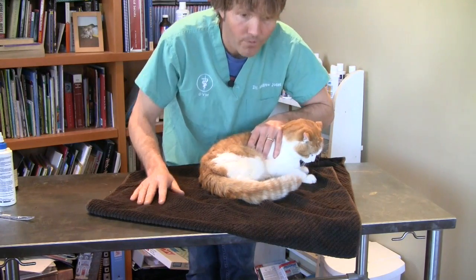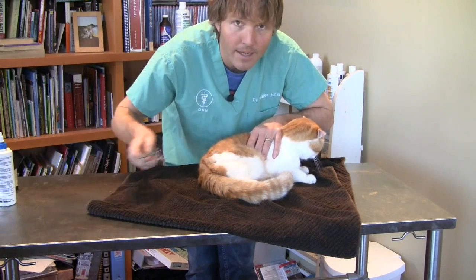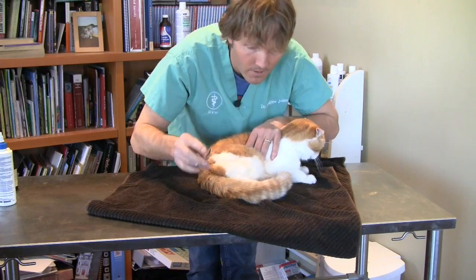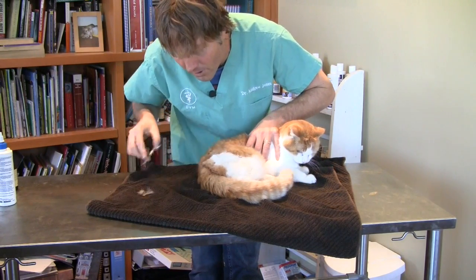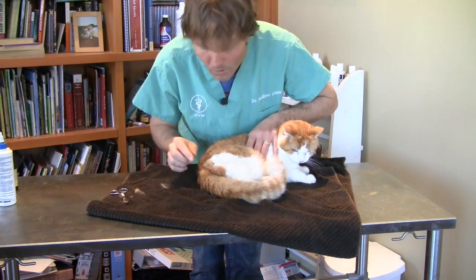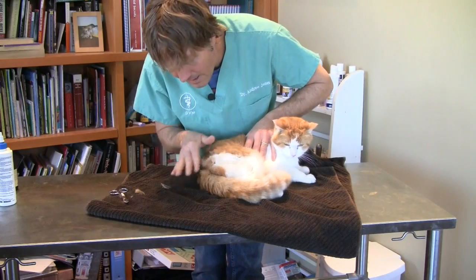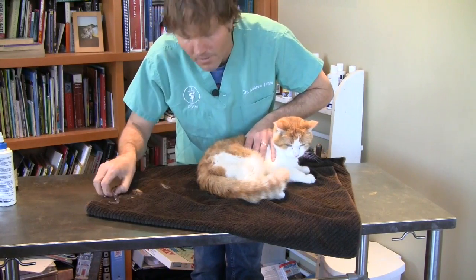So after you've first given them something pain relieving, sedating, the next thing you want to do is clip that area. Here are some blunt scissors. You should all have some of these at home. You're just going to clip the fur just around that wound. Give yourself a much better look at what's going on. So you just clip that hair all around it. Imagine I just continually clipped hair there.